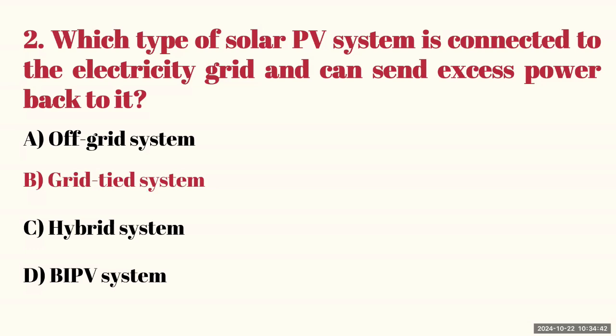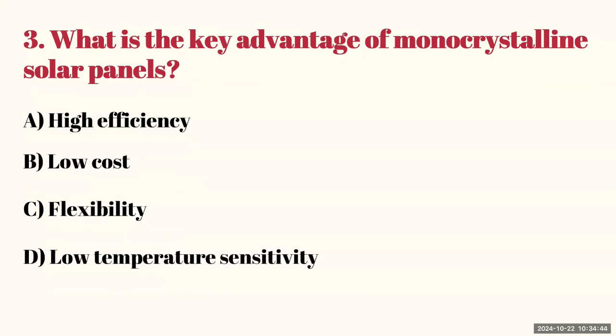All right, the third question is, what is the key advantage of monocrystalline solar panels? Is it A, the high efficiency, or is it the low cost? Is it the flexibility, or is it the low temperature sensitivity?